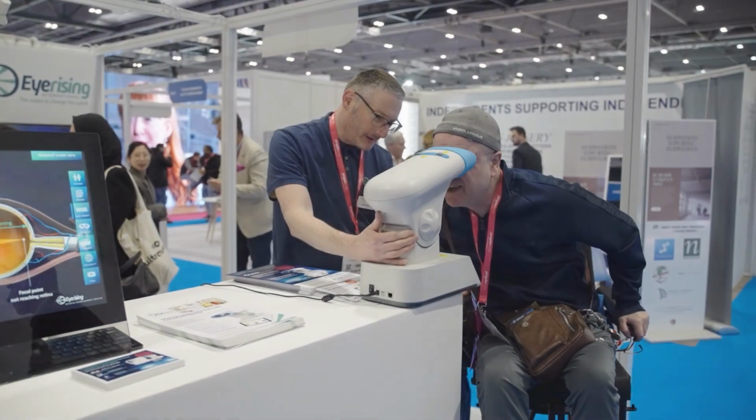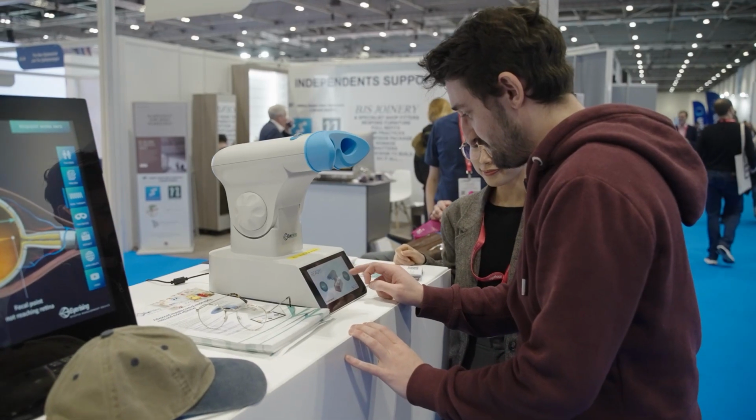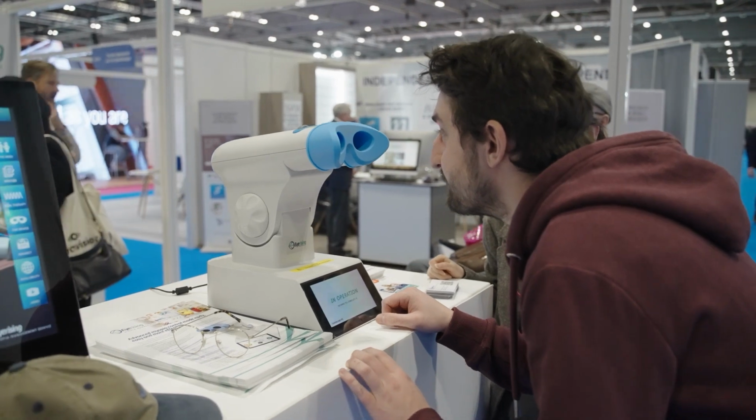So far in the UK pilot, we've recruited over 13 children. Over 8 different practices have taken part in the UK pilot, and they range across all around the UK. The main objective of the UK audit has been essentially to determine how the introduction of red light therapy and the Eyerising device has gone in the UK.